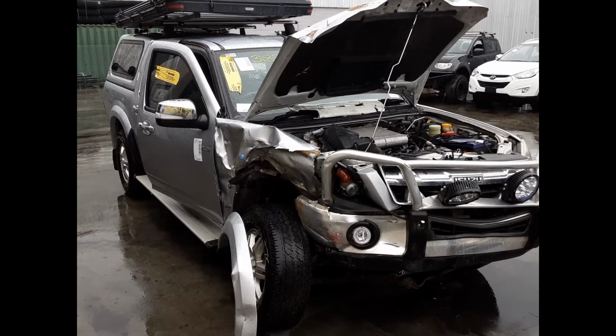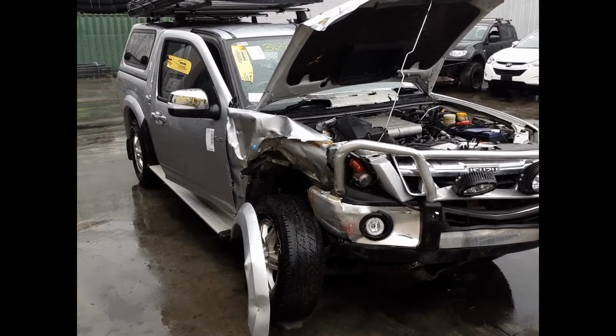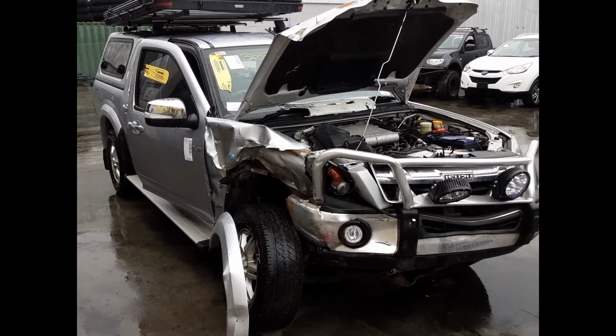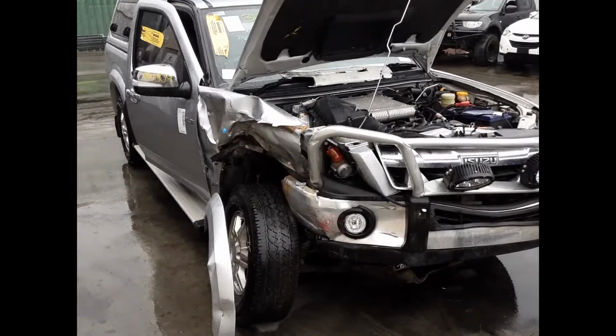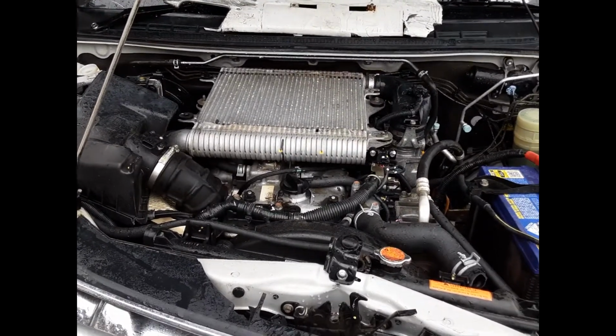Hi, this is Chris from Total Parts Plus, and today we have a 2011 Isuzu D-MAX LS-U, stock reference number 5198. This shape runs from the 10th month 2008 through to the 5th month 2012. It has a 4JJ1 3-litre 4-cylinder turbo diesel engine backed by an automatic 4-drive transmission. 4JJ1 3-litre 4-cylinder turbo diesel engine.